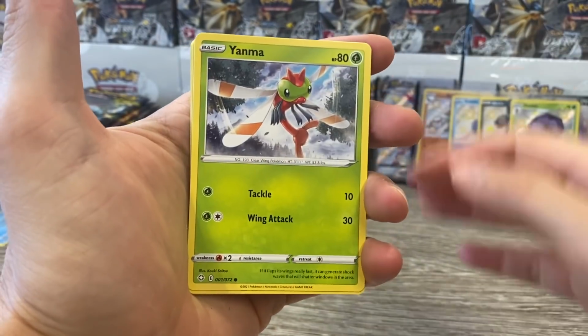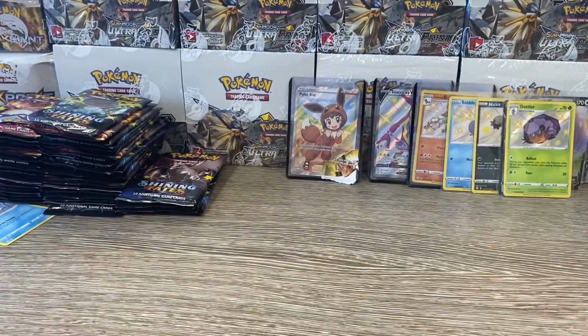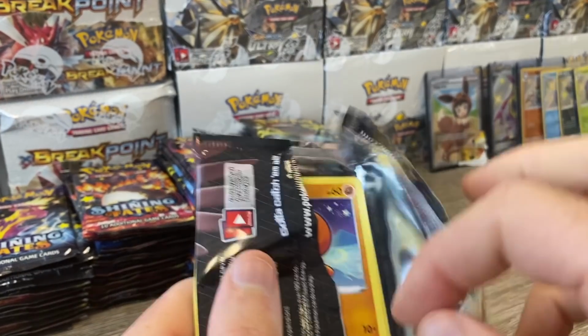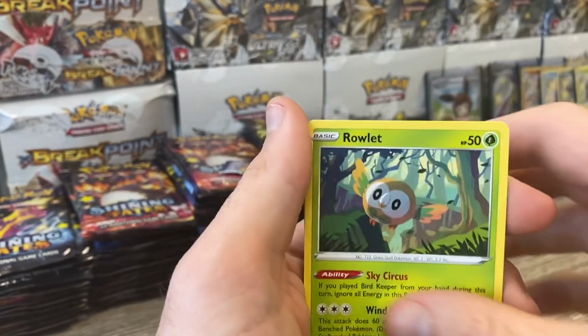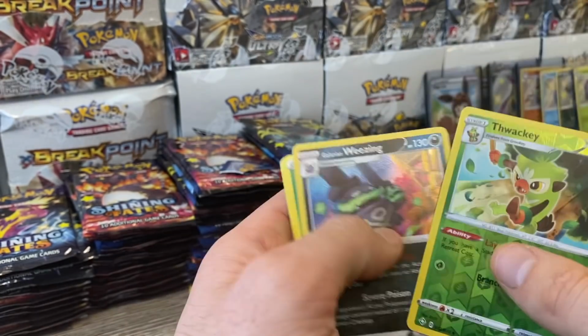I love these Eevees as well. Zarude. Not much happening for me over here. Pulling some good stuff. I mean, the full art Pokey Kid and all that type of stuff. All these cards no one cares about. It all comes down to the Zard at the end of the day. Trapinch, Shinx, Rowlet, Eevee, Morpeko, Thwackey, and a Galarian Weezing.